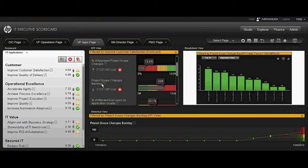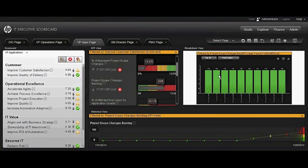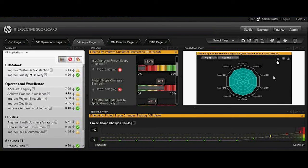So here, this is the project scope changes, and this shows you by organization the top 10 orgs that were submitting the different scope changes. I can also change this, for example, to a project to see what projects actually have the greatest scope changes. And I can see that as well for the current time period. And I also have the ability to visualize this slightly differently. I can actually change this to a radar and it shows you the different projects this way. And there's also the grid as well.